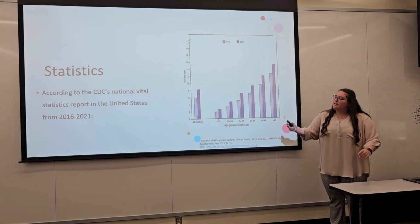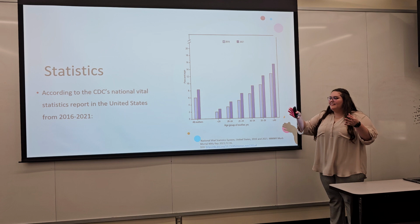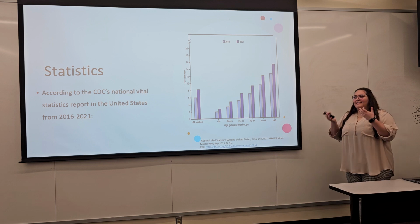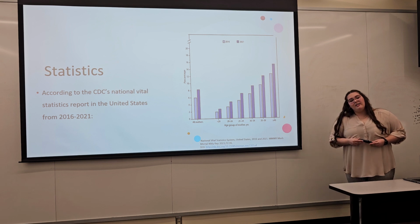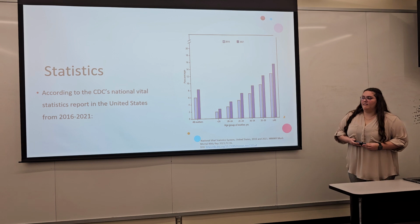So it said between 2016 through 2021. So on the CDC website, that's what it said, at least, that it was between those 2 years. I didn't see any other charts or graphs that the CDC website could give me. So that's what I was able to find from what they gave.